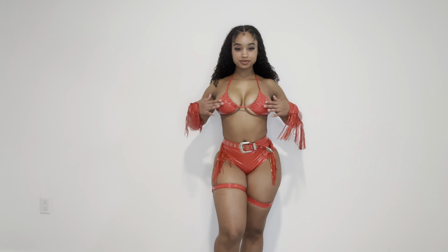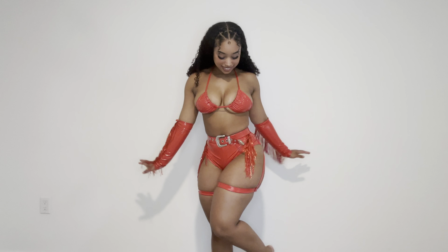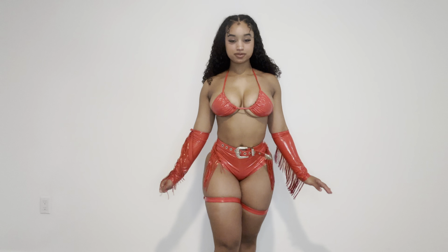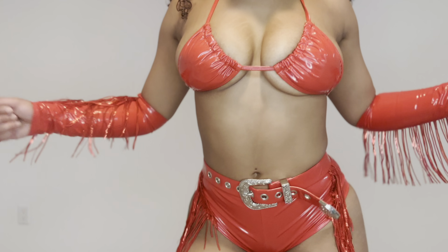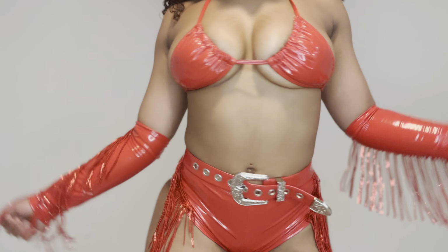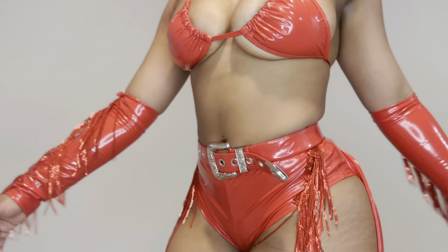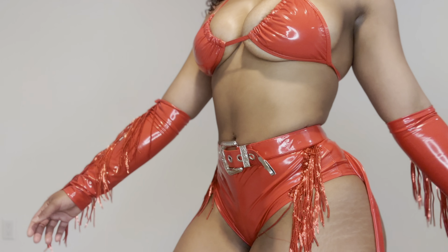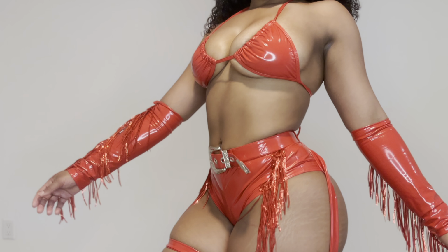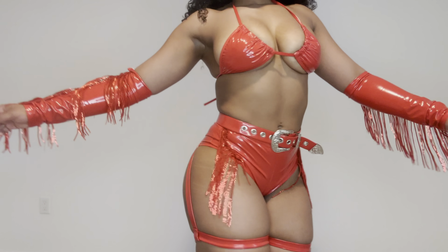The details from head to toe, absolutely insane and stunning. I felt like all that's missing is just like a leather red hat. But in regards to the details, the belt fit perfectly, the arms fit perfectly, the bikini top was perfect. I did order it in an extra small slash small, and the belt felt amazing, like nothing was poking at me. I feel like I can go out and walk around, I can dance, I can do pretty much anything, and it's super comfortable.